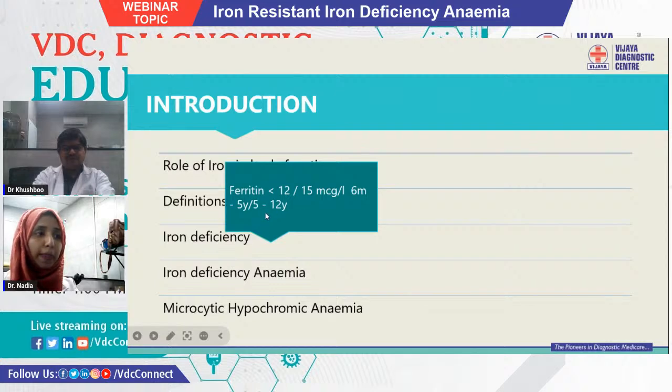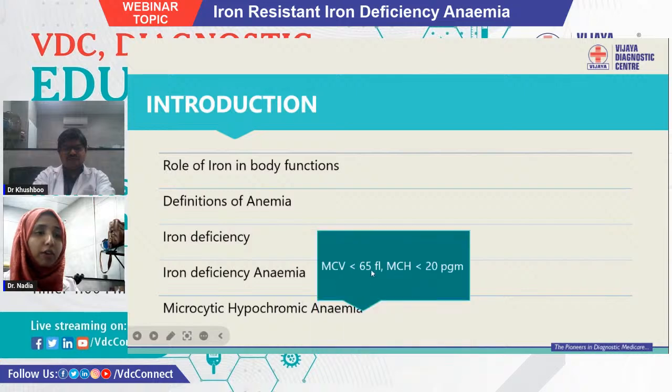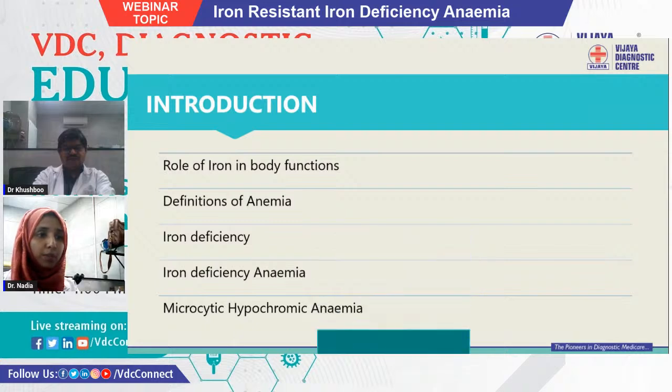12 years. Now, iron deficiency anemia is when you have the picture of anemia where the hemoglobin is lower than the said values, as well as the iron is lower than the values. So we get iron deficiency anemia in such cases. And a microcytic hypochromic picture, especially in the pediatric population and in iron-resistant iron deficiency anemias, we have an MCV less than 65. Normally less than 80 is classified in adults, but in IRIDA we classify them as less than 65 for MCV, and MCH should be less than 20 picograms to be considered as microcytic hypochromic anemias.